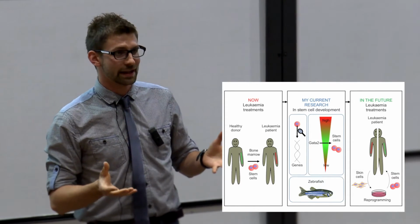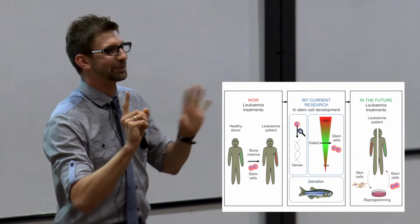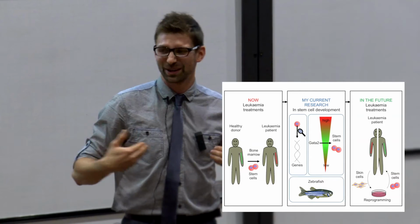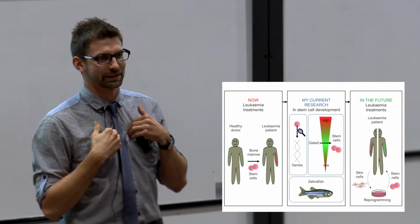And to understand this, I'm looking at probably the most natural setting, an embryo that is making the blood stem cells for the first time. But don't worry, I'm not using human embryos. I'm using fish instead, the zebrafish. Although the zebrafish looks quite different to us, the way their embryos make blood stem cells is almost exactly the same way to the way we do it.